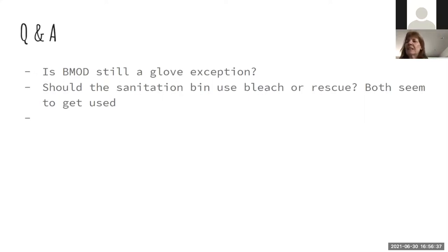Yeah, Dee has one in the chat. She said, can we share the Renee cleaning the kennel video with the volunteer shared folder? I think it's currently in the lead folder. Yes, we can. Yeah, we'll share the videos at the end.